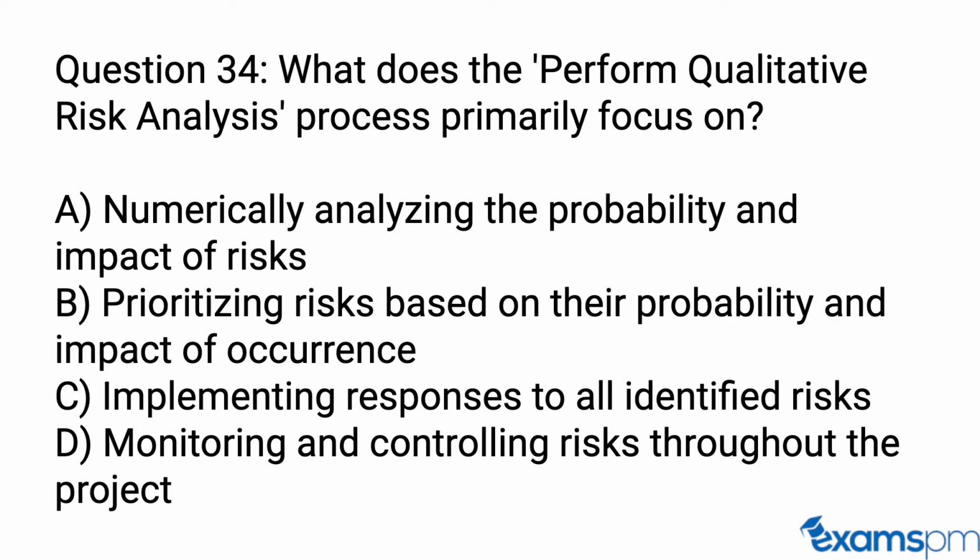Question 34. What does the perform qualitative risk analysis process primarily focus on? A. Numerically analyzing the probability and impact of risks. B. Prioritizing risks based on their probability and impact of occurrence. C. Implementing responses to all identified risks. D. Monitoring and controlling risks throughout the project.